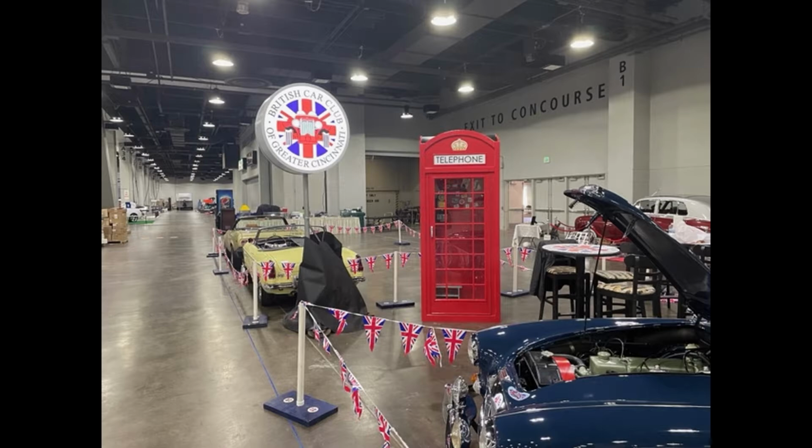While we were waiting for everybody to show up, the first order of business was to start setting up our display, which Kurt trailered down to the event and was able to park right next to our display area. The display consists of a hand-built replica British phone booth, tables and chairs, and a custom-lighted signpost with our club logo, all fabricated by club members.